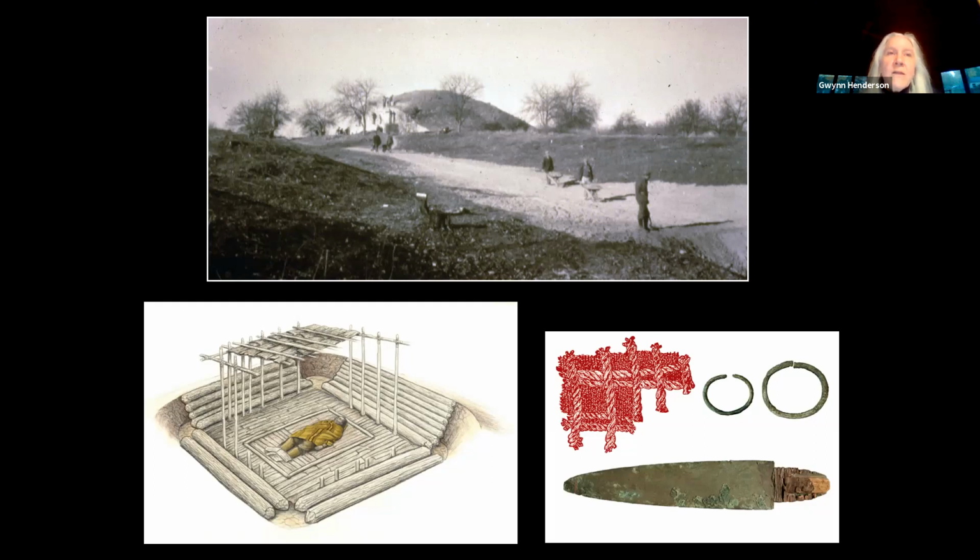This would be a little bit west of Richmond. The objects in the bottom right-hand corner are the kinds of items made from copper or fabrics, like the red object in the upper left-hand corner. Sometimes, because of the preservation environment, the fabrics that the Native peoples made were preserved in these mounds, and that's an example of one from a mound in Bath County.